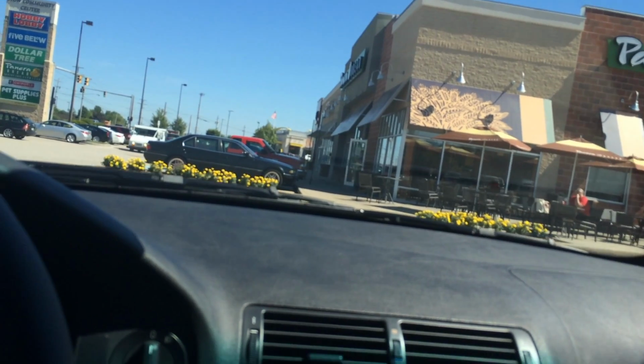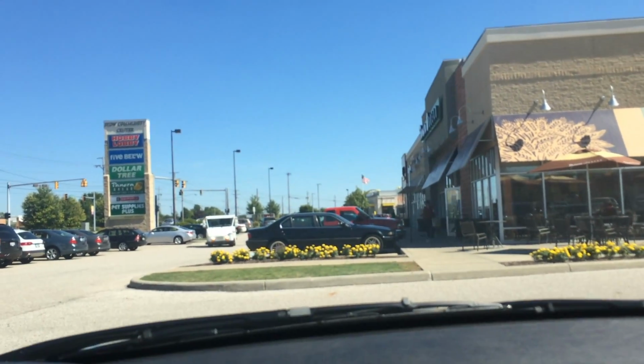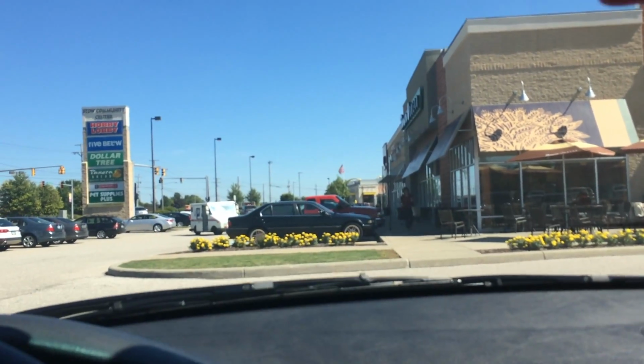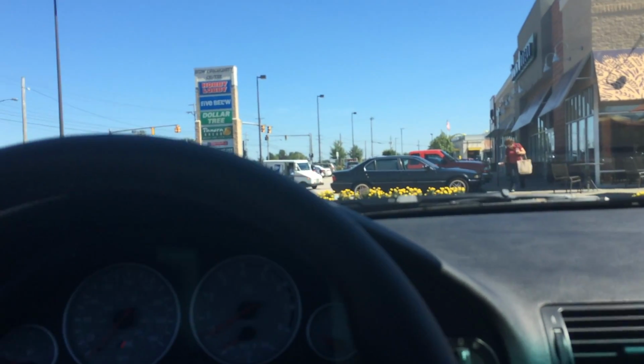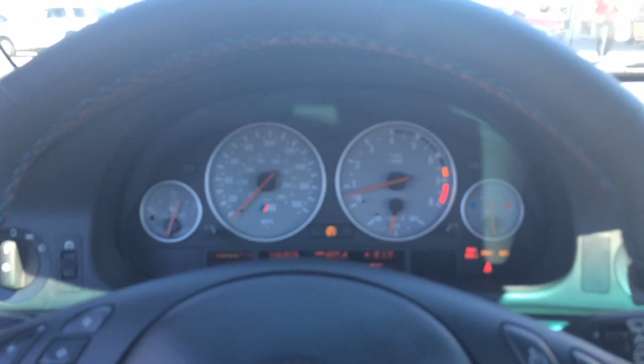All right, so I just ate at Panera. There's a really nice E38 740iL with style 37s right there. That looks pretty good. I talked to my parts guy at Dave Walter BMW, and they don't have any of those bolts in stock.